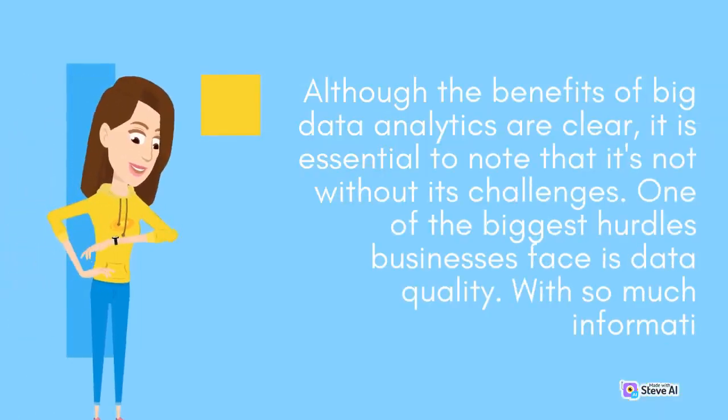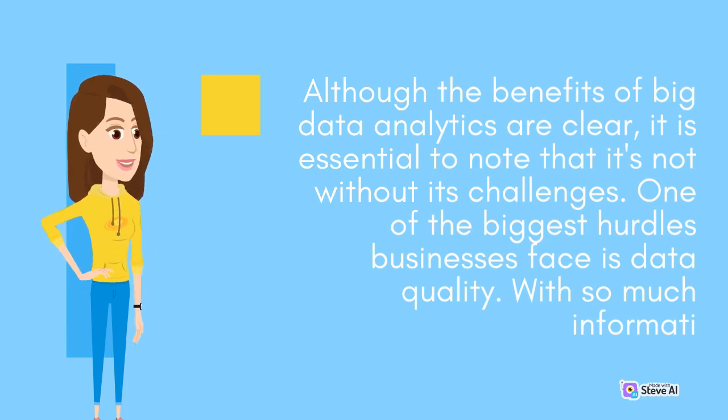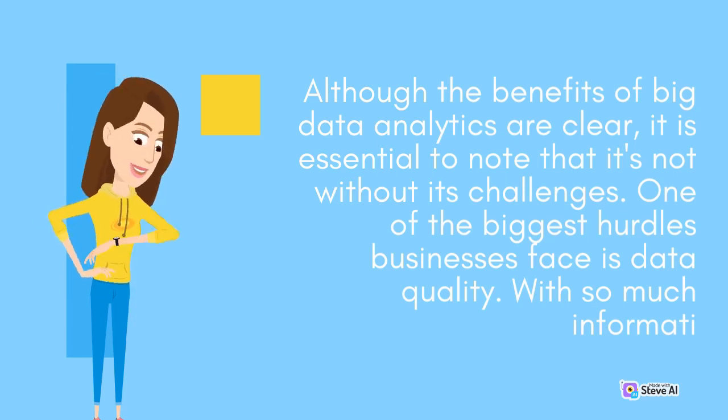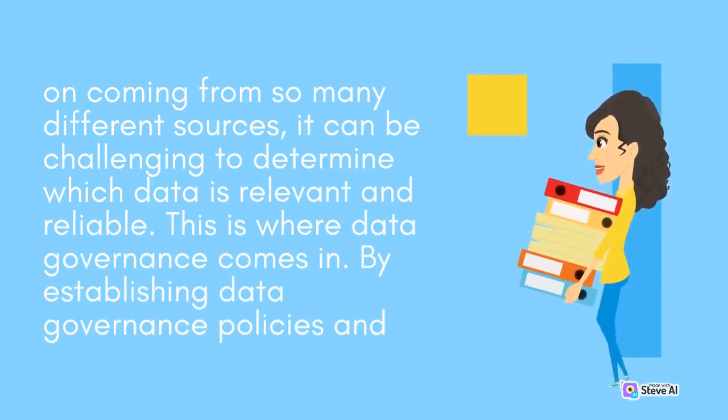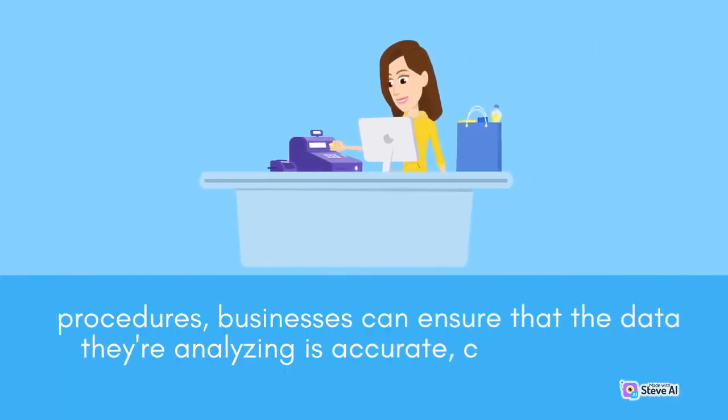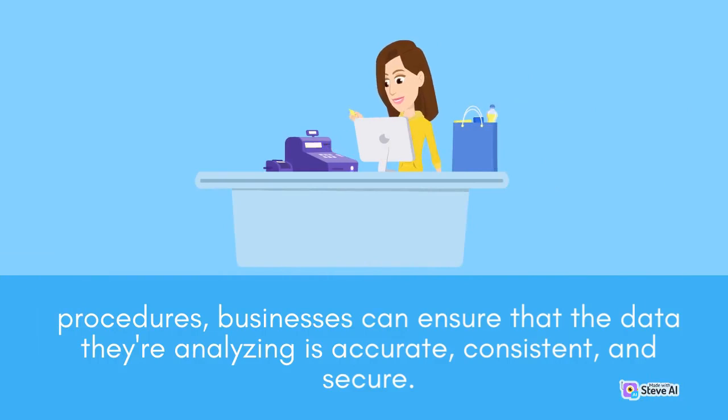Although the benefits of big data analytics are clear, it is essential to note that it's not without its challenges. One of the biggest hurdles businesses face is data quality. With so much information coming from so many different sources, it can be challenging to determine which data is relevant and reliable. This is where data governance comes in. By establishing data governance policies and procedures, businesses can ensure that the data they're analyzing is accurate, consistent, and secure.